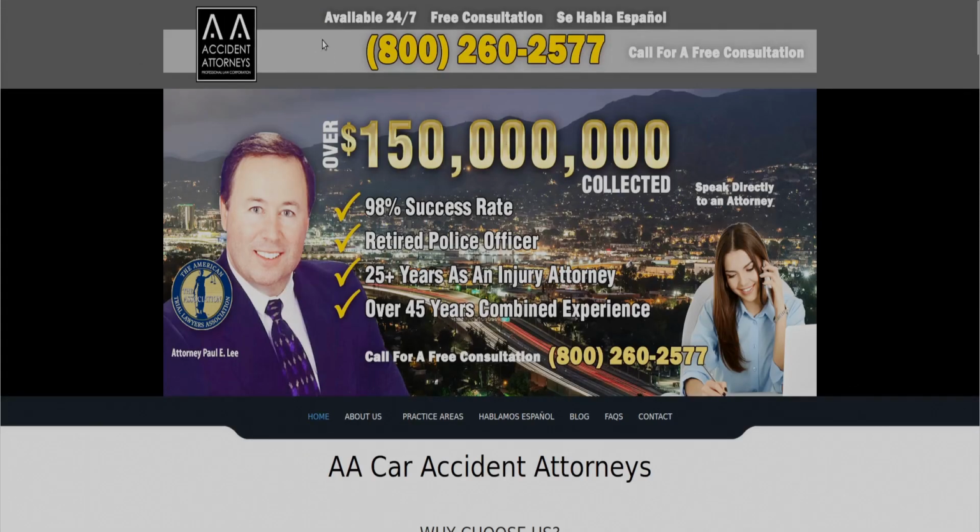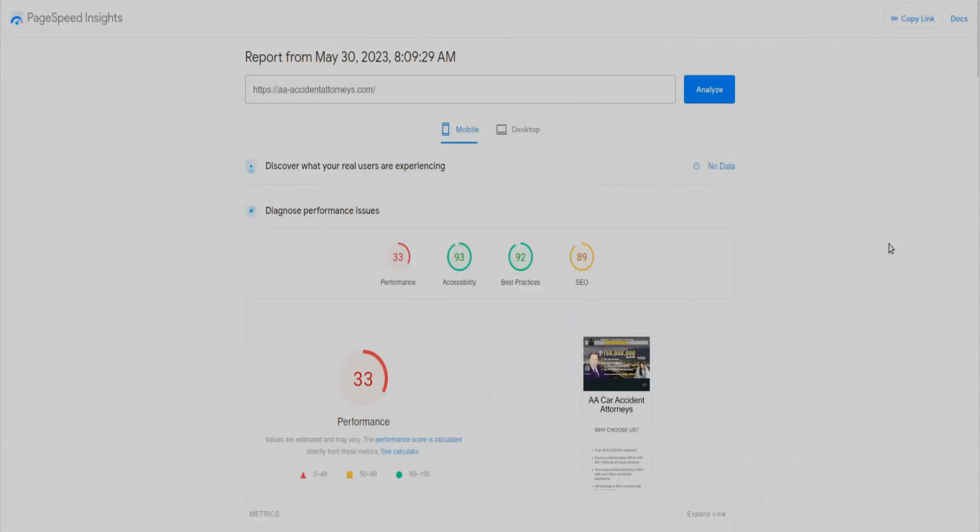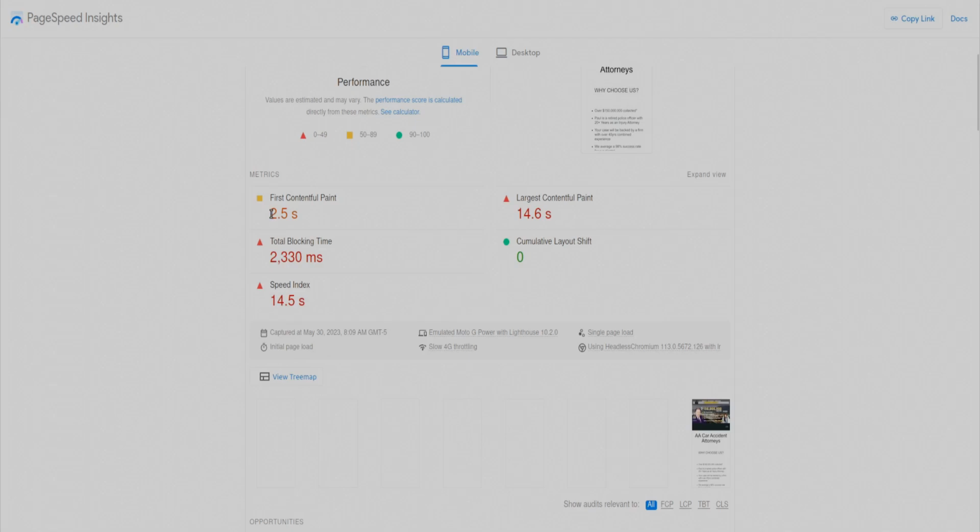To start with, AA Accidental Attorneys' first content pane is in 2.5 seconds. To avoid Google limiting how often and how deep they crawl the site, it should be in under a second. This extremely slow first content pane is going to make it difficult for Google to find and rank the web pages. And to make matters worse, it's not fully loaded until a whopping 14.6 seconds.